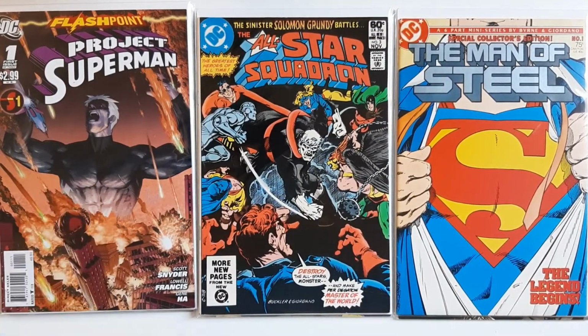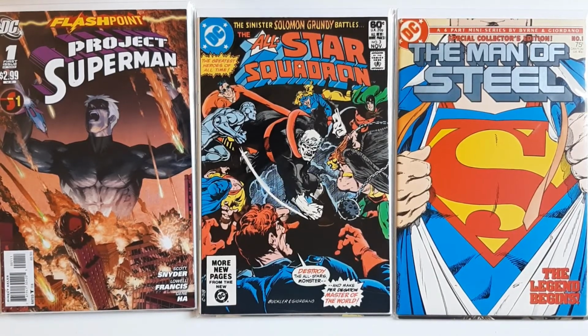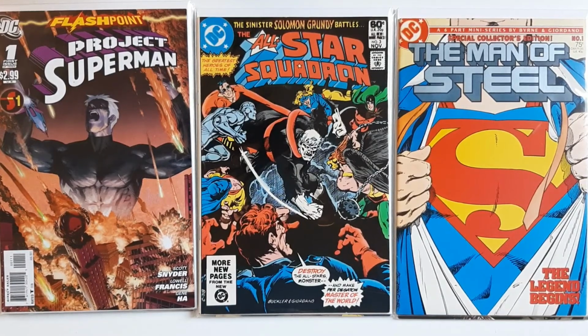So I collected a few of the Flashpoint miniseries. I have like 2 or 3 of them where I have issue 1 and 2, but I didn't go back and buy 3. So Flashpoint Superman, the Project Superman is one I do want to complete, just being a Superman guy.